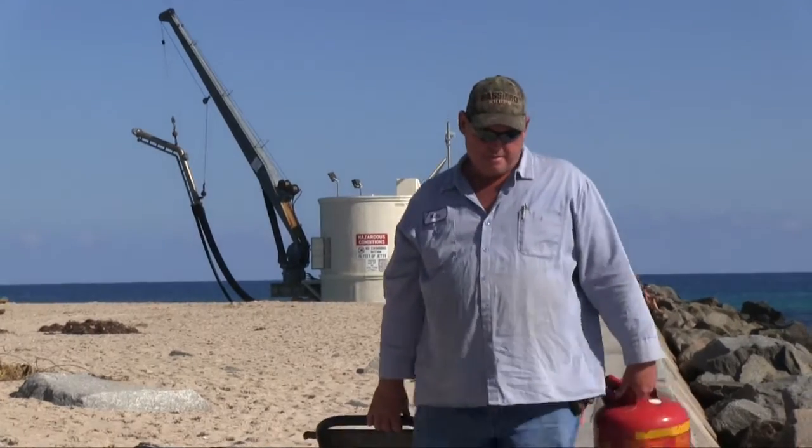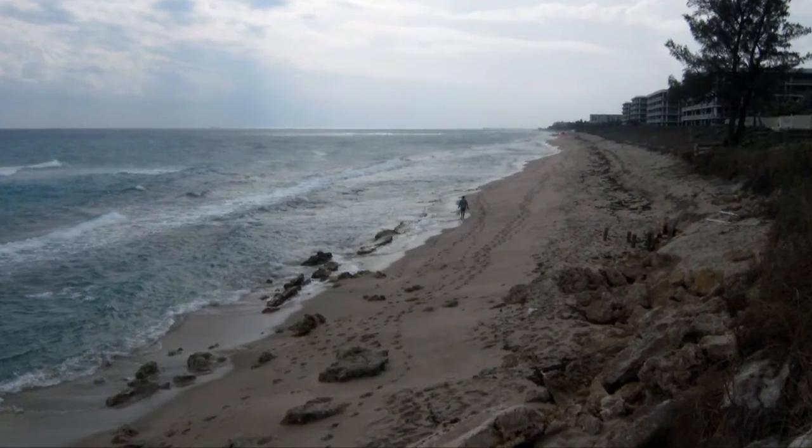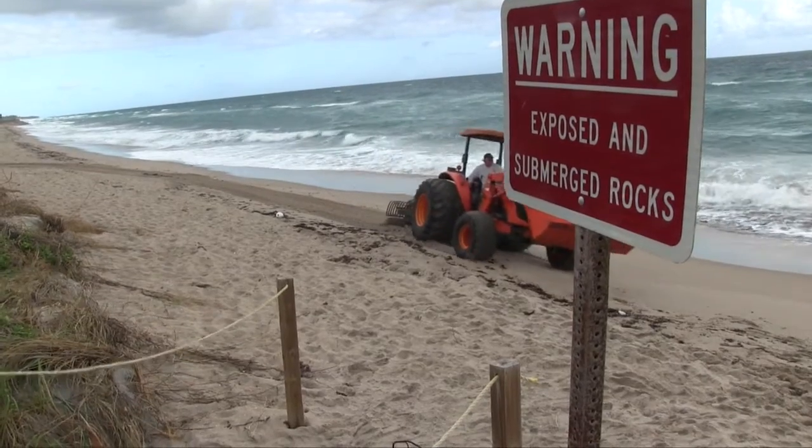Beach restoration is a problem along the entire coast of South Florida. So recently, towns from the Lake Worth Inlet to the Boynton Beach Inlet and Palm Beach County formed to create a beach management agreement to smooth the path through engineering design and permitting for all. The town of Palm Beach is participating and has its own project priorities.